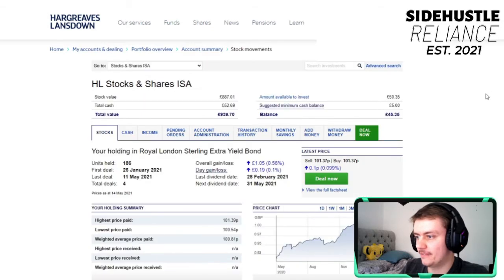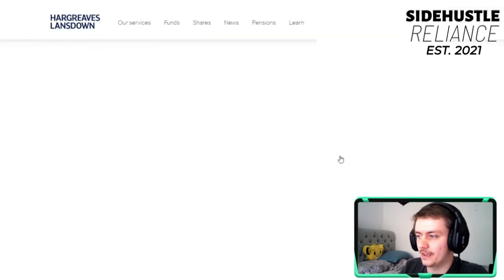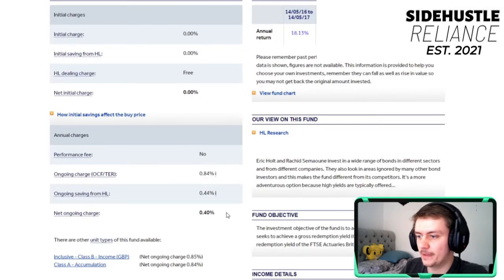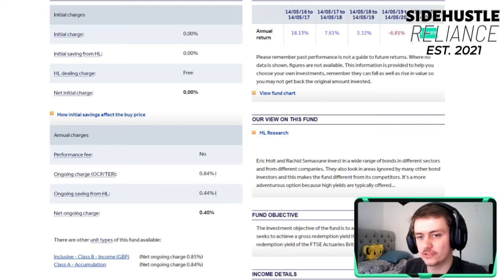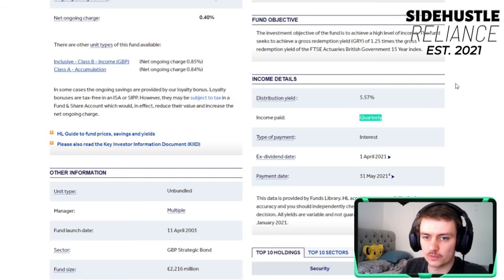And finally, my last fund is the London Sterling Extra Yield Bond. As you can see, I do pay a 0.4% fee on this. It happens, but it has actually seen a massive increase of 17.68%. It is a 5.57% yield on the dividend per annum. And that means I'm going to get paid quarterly as well, which is fantastic.